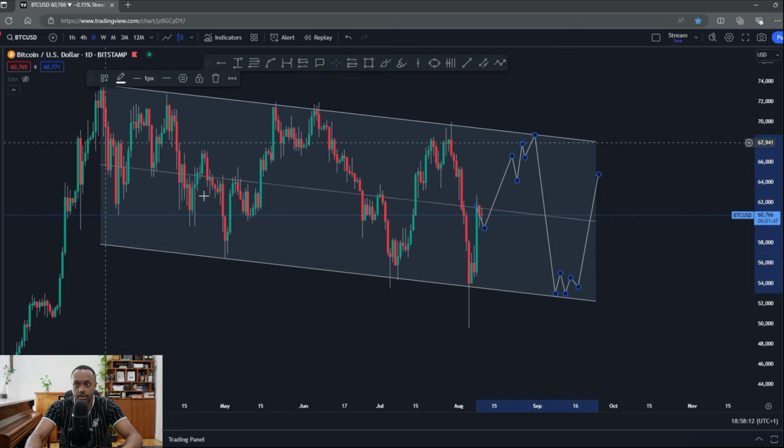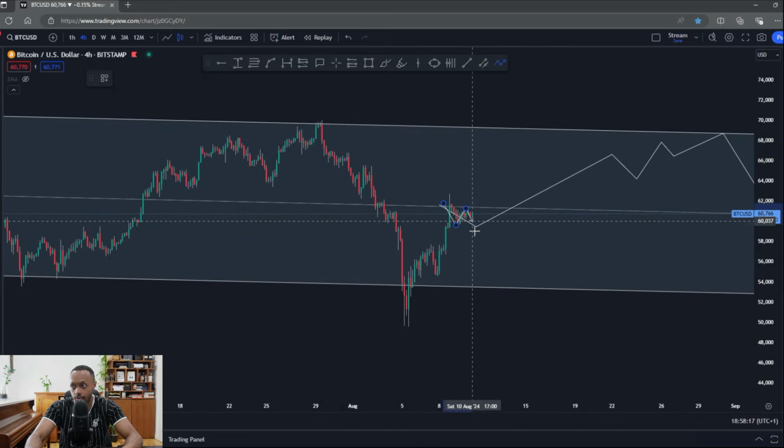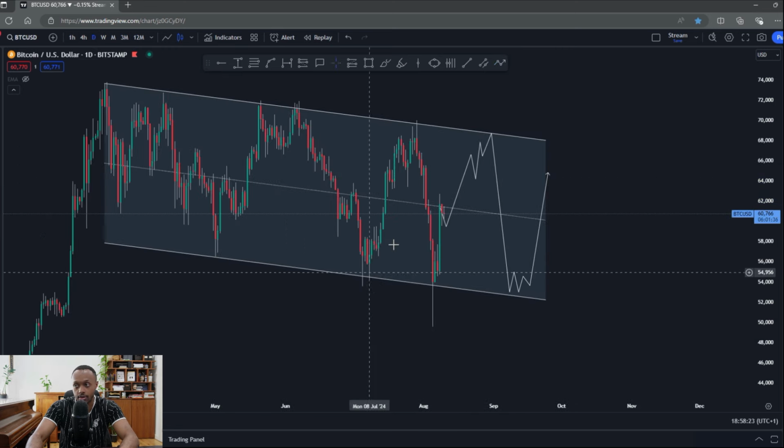We're in the middle of the range, middle of the channel. Price could fluctuate here quite a lot. It could end up forming another lower high and pushing down. It could break through. There's just not a lot to go with. So I wouldn't really look to touch anything with Bitcoin.